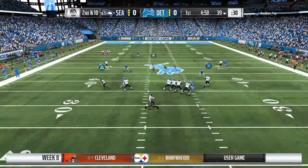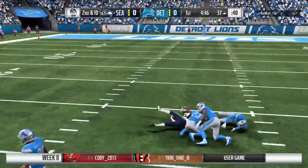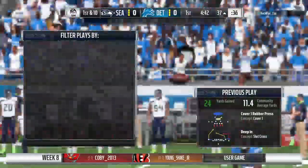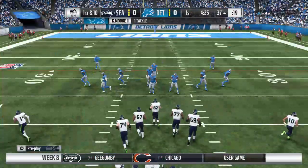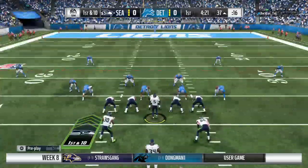On 2nd down, Bridgewater again. He's got the connection over the middle to Diggs. And they'll get this well past midfield before being stopped just before the 35. So the ball moves into Lion territory now. Here's 1st and 10 at the 37-yard line.